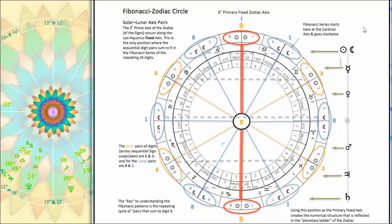So the mind-boggling thing here is that the Fibonacci numbers are organized on the alternative step. Instead of crossing the signs, going 1, 2, 3, 4, 5, 6, we're going to start the first beat, you might say, on the last half of the sign. So we get 1, 2, 3, 4, so we're jumping over the sign. And by jumping over, we find that the opposite sections total to 9 of wholeness, with the lunar being 8, 1, the solar being 6, 3, with the exception of the point of symmetry, which is 9, 9. So that's it, a fascinating way in which Fibonacci numbers align themselves perfectly with the ruling planets of the signs and with the planetary ladder.